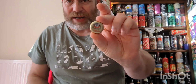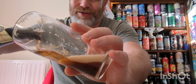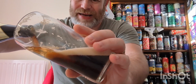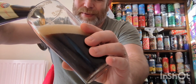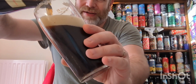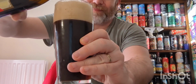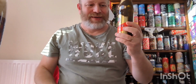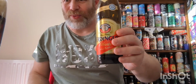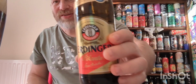So there's the crown, and we'll just pour it out. The thing about Erdinger as well is the ABV on their beers. They don't really shout from the rooftops about it. I had to really read the back of this label to find where the ABV was written. They don't go on about how strong this is, super lager and super beer. They kind of quietly get on with it in a way. So stick that there for a minute.